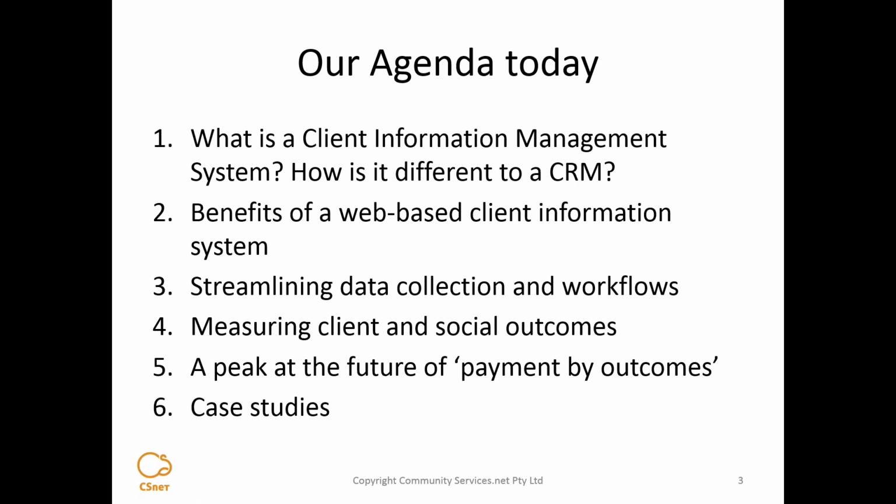The first thing we thought we would touch on is, what's the difference between a client information system and a CRM? We're going to talk about some of the benefits of web-based client information systems, because this is really the direction of new technology. We're going to talk about streamlining data collection and workflows and some examples of how we've done that, just to give you some ideas and food for thought about how you can ask questions about some of the new features that are coming through.